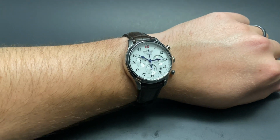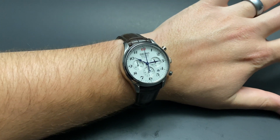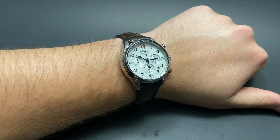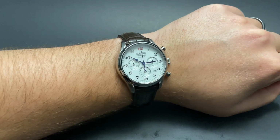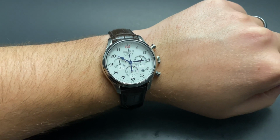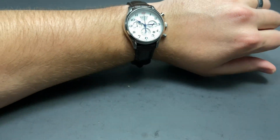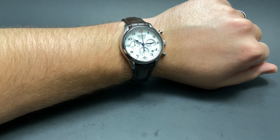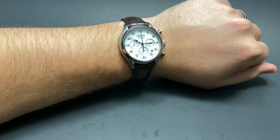Because of that bulkier movement, this watch wears a little bit large for a dress watch, but for someone like me with a little bit of a larger wrist, this is definitely going to work in that category. With the generally rounded design, however, and those shorter lugs, this should work for many others as well, if you don't mind a larger face.